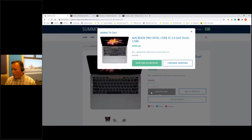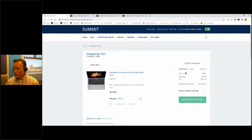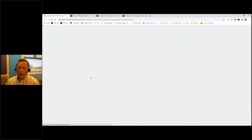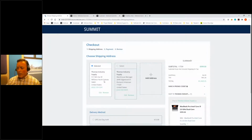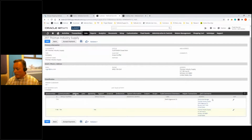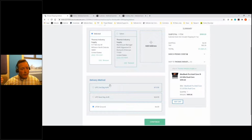So with this product, we're going to go ahead and buy that. I'm going to view cart and check out. I'm going to proceed to checkout here. And as you go through, a lot of this information that's on the customer record, NetSuite already knows. It's already going to have those addresses that I have there. If I go into NetSuite and look at my addresses, those are the same addresses. It's going to use my default shipping, my default billing. It's going to have all my shipping, which is stored in NetSuite.